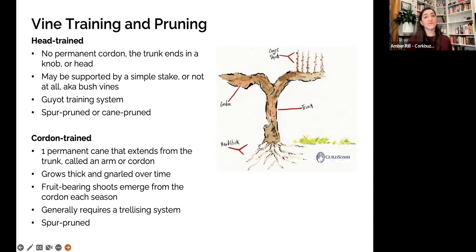The photo that you see on the right is not an example of a head trained vine. It is an example of a cordon trained vine. A head trained vine doesn't have a permanent cordon, which are these two arms. So cordons are the arms. The trunk itself will just end at the top in more of a knob or a head.